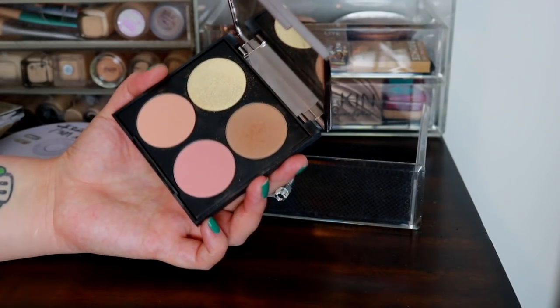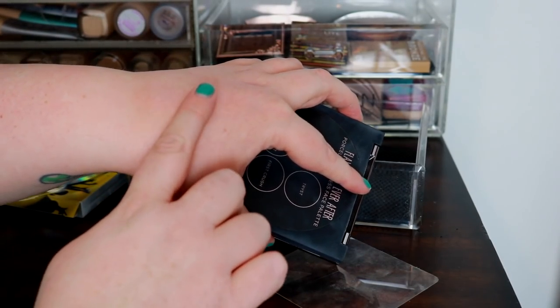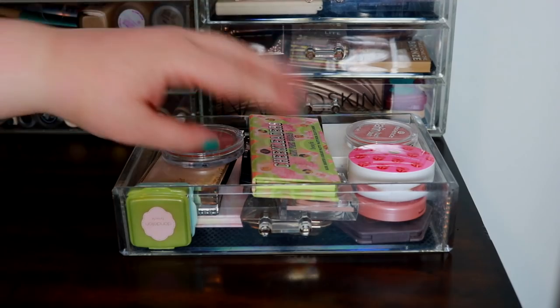This is actually for porcelain skin tones, and I love the shit out of this highlighter. It's definitely like a yellow gold. Love it. This one is full. So the next drawer is my blush drawer.